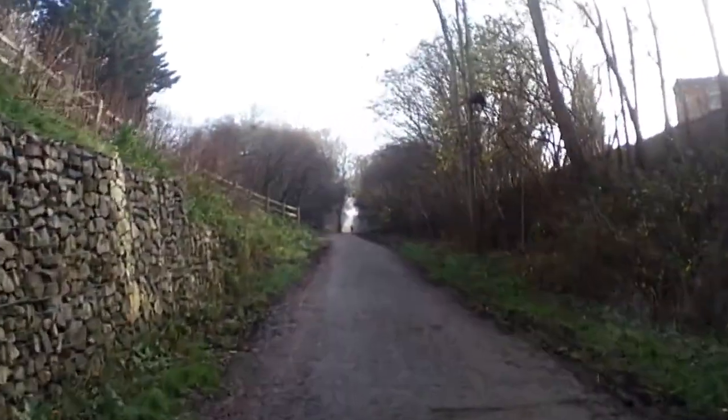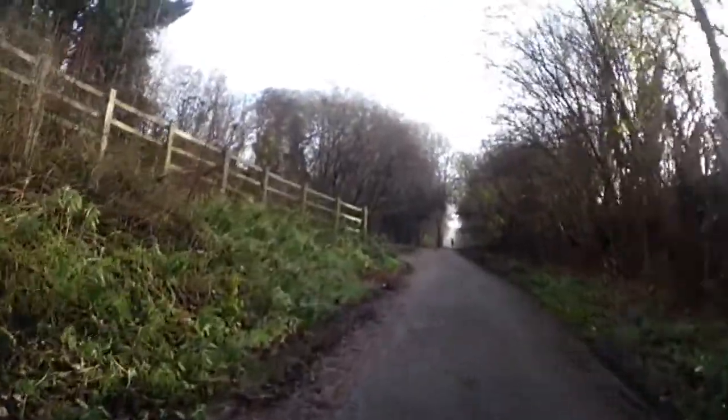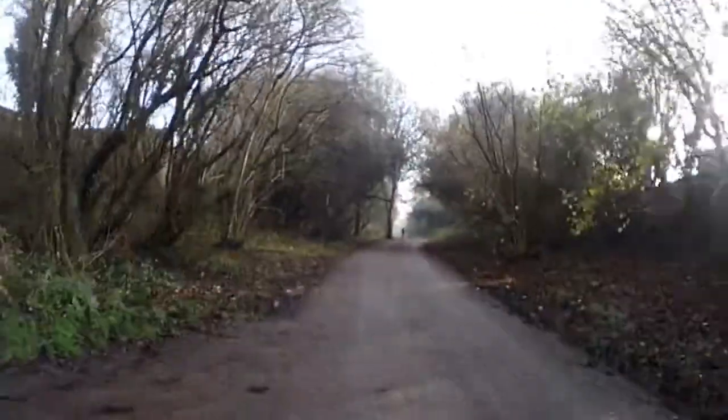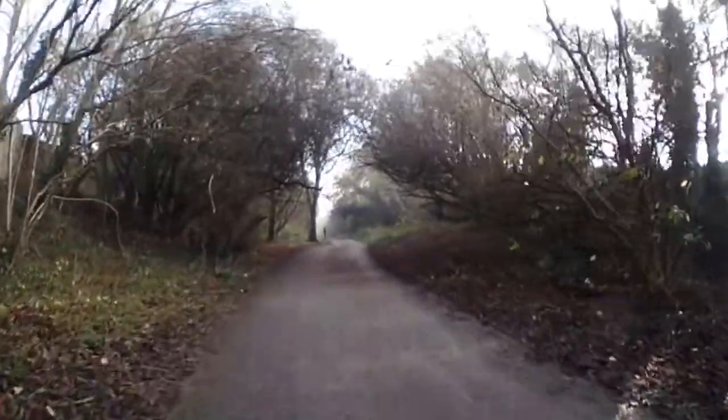Now, the sort of slip road coming down on the left, for those who know Bath, just up that slip road is the bottom of Coronation Avenue, just where you turn into it, and it's still flat before it starts to rise up. So that's another way to get on here.